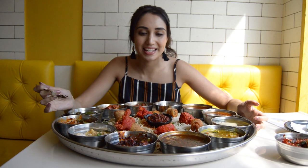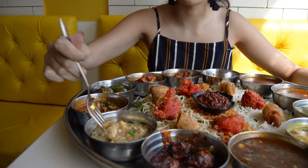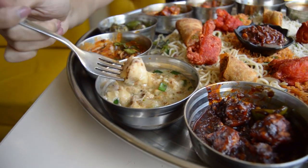Alright, so now it's time to get digging into this humongous thali. There are 19 different dishes on this plate, and that's great if you can't decide what one to have because there's a little bit of everything. So let me try this one first of all. This is paneer.